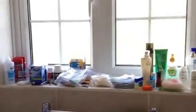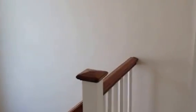And then windows, mirror. Again, nowhere really to store our stuff, so we'll have to get some kind of little cabinet or something so we can keep all of this junk off the ledge. There's a cabinet behind me that's where the water tank and the water heater and all that kind of stuff is, but that's pretty much it.